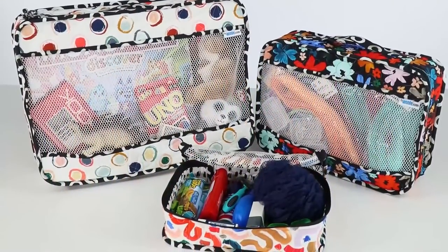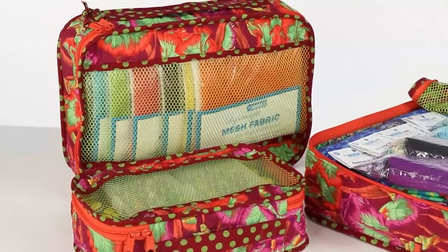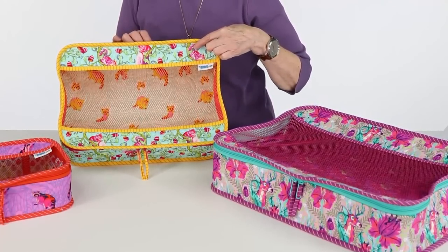Pack It In 2.0 cases are small projects, and each case uses a yard or less of each fabric, so these are perfect for using fabrics from your stash or coordinating prints from your favorite designer.